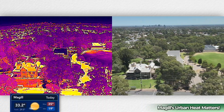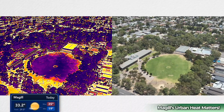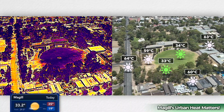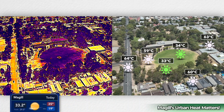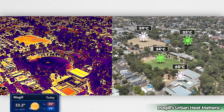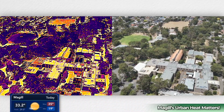On an ambient 33-degree day, the thermal drone has highlighted built materials and bare lands that are more than 20 to 30 degrees hotter than the trees and the grass. Fortunately, around the Magill campus, the grass, trees and natural living environment are keeping the total area cool in comparison to suburbs which are made up of mostly built materials.